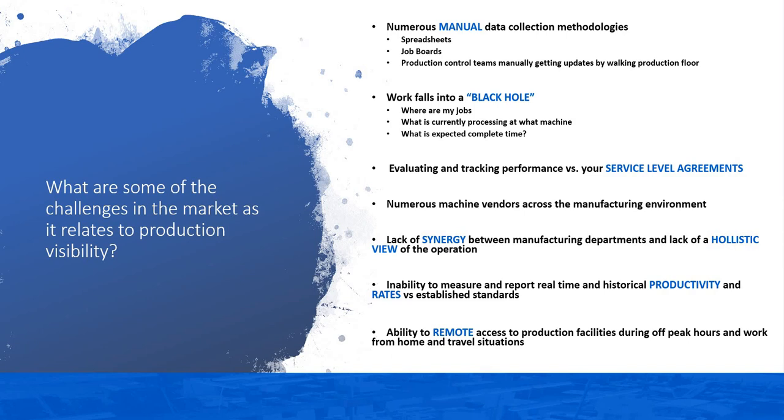So I see spreadsheets, I see job boards, I see production control teams that are manually getting updates by walking out to each station, logging down what's going on, taking them back to a spreadsheet, updating that into a database, like Groundhog Day. Hour after hour, shift after shift, day after day, and that's a very, very manual process.